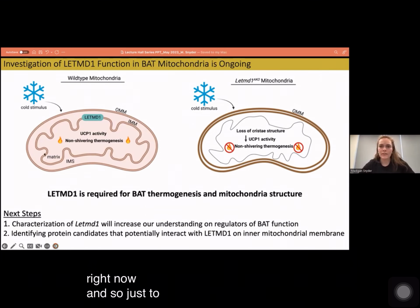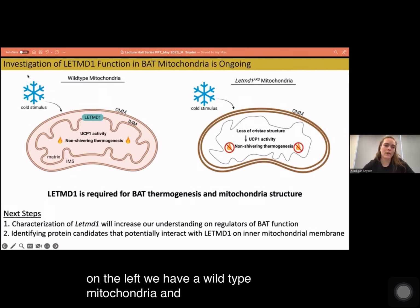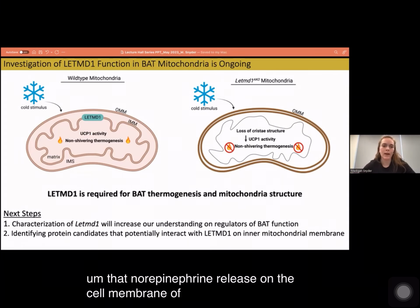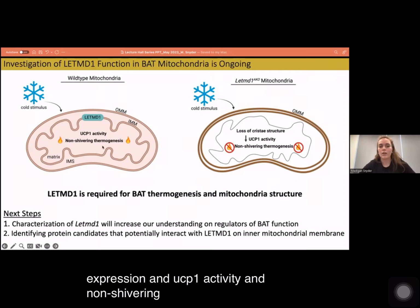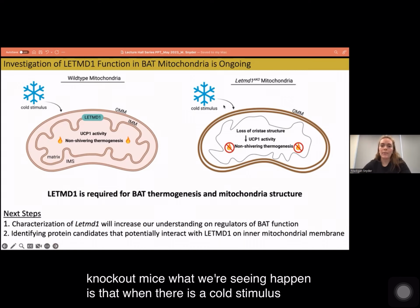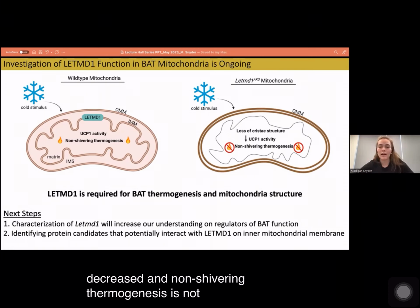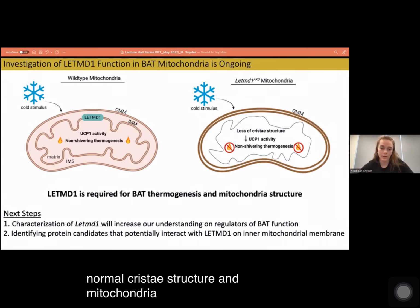And so just to give a little schematic for what I've talked about today, here on the left, we have a wild type mitochondria, showing that when there is a cold stimulus, or when the mouse is in a cold environment, this leads to norepinephrine release on the cell membrane of mitochondria in brown fat. It leads to UCP1 protein expression and UCP1 activity, and non-shivering thermogenesis occurs as normal. However, in our global and conditional knockout mice, when there is a cold stimulus, UCP1 activity is significantly decreased, and non-shivering thermogenesis is not able to occur. And in conjunction with that, we have loss of normal cristae structure and mitochondria function overall.